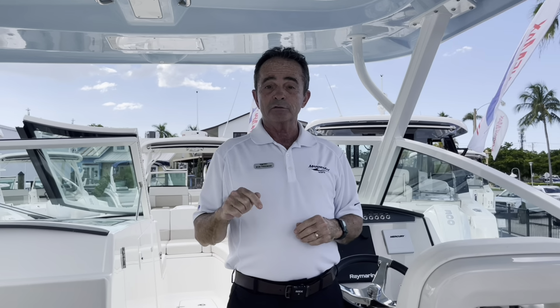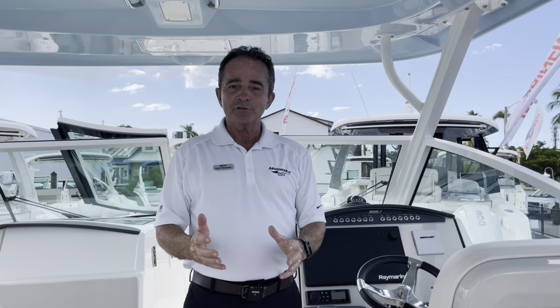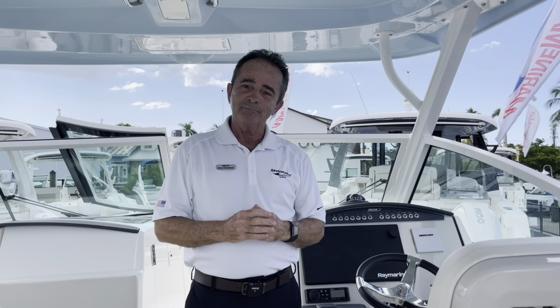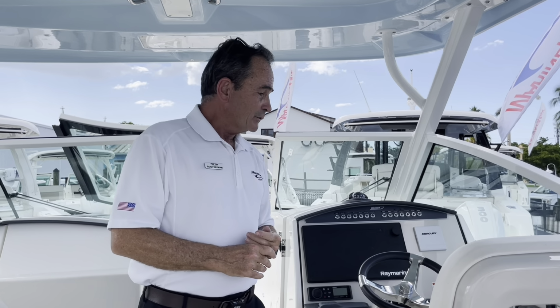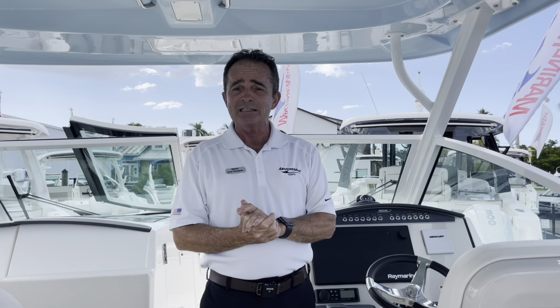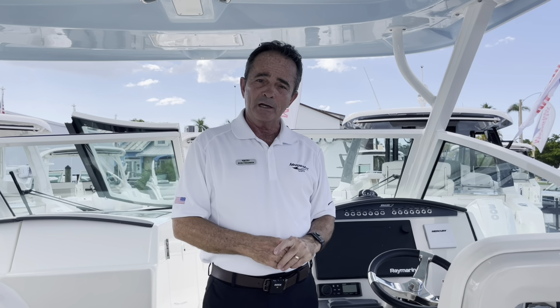Also has Skyhook, so I can hit the button, point the bow at the sunset. It locks me right into place. Go up in the bow, have a glass of wine. It's a great place to see the sunset. When you're all done, hit the button, go back in. It's great. Also has an auto heading. It's a point and straight shoot. It's a real easy autopilot. So all 3 features in this system are great.